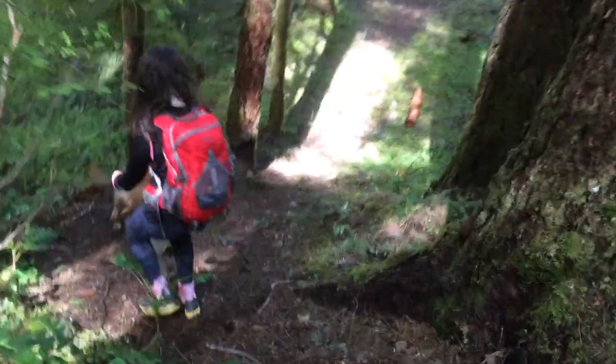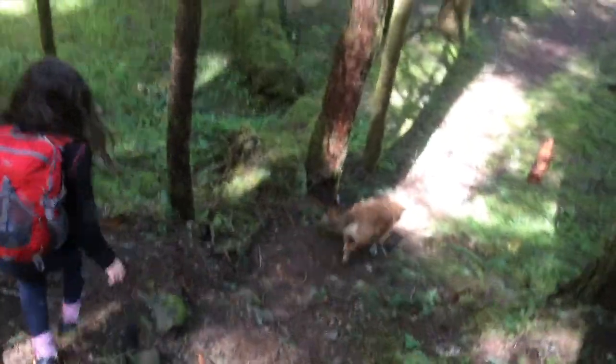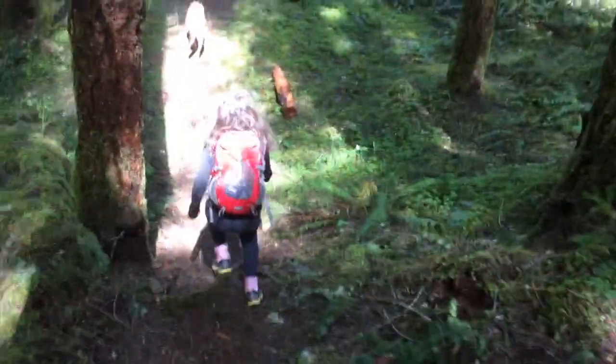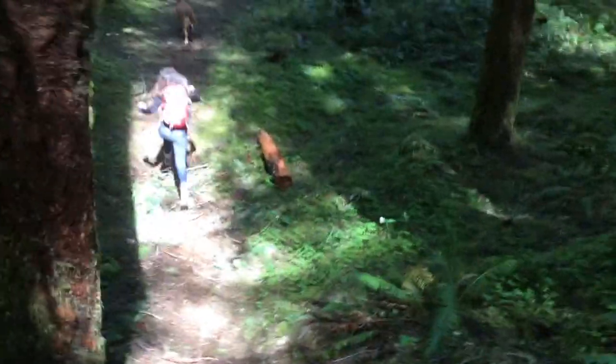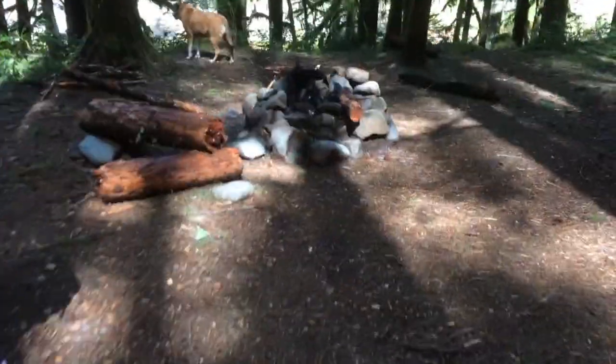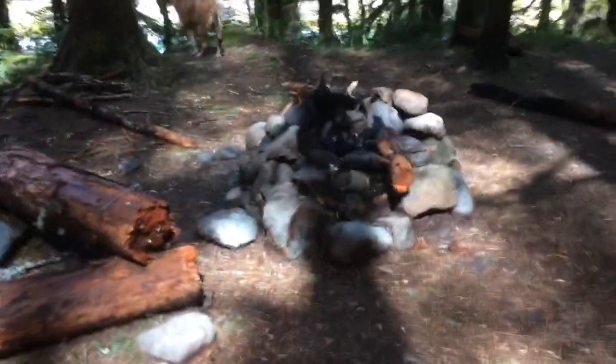All right, we're coming down to our destination. It's a campsite that we've used quite a bit here off the North Santiam Trail, as well as I'm sure other people have too. It's pretty well maintained. It's not designated, but might as well be. It's just as nice as a designated one. So, look, fire pit. Yeah, I know, people litter. But yeah, it's pretty cool.